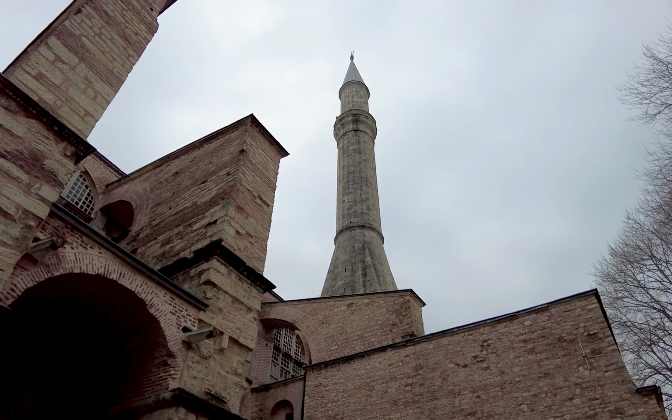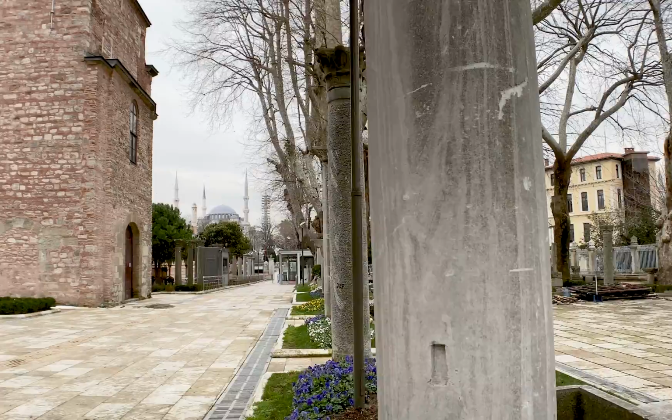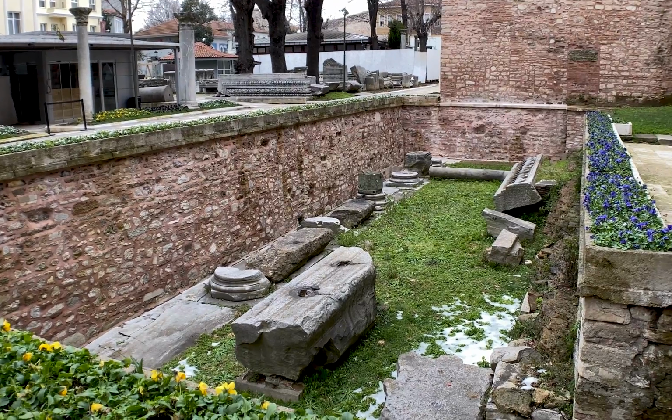What were you saying about the ruins? The Hagia Sophia was built in the 6th century as a Byzantine church. It was built on the foundations of an even older church, and there are some of the ruins still kind of in the lawn of the Hagia Sophia.